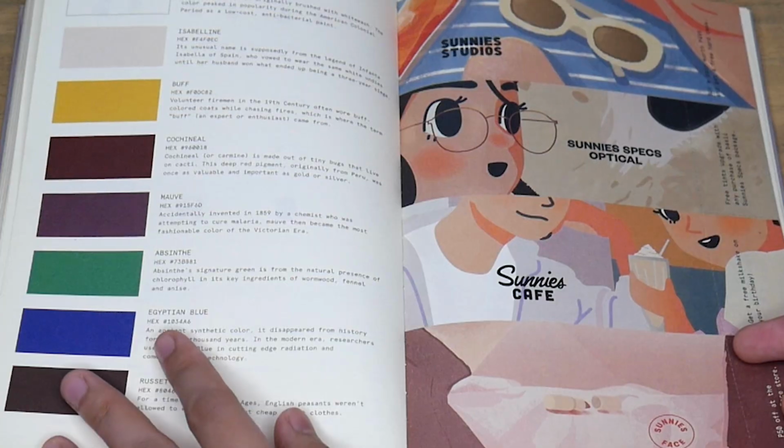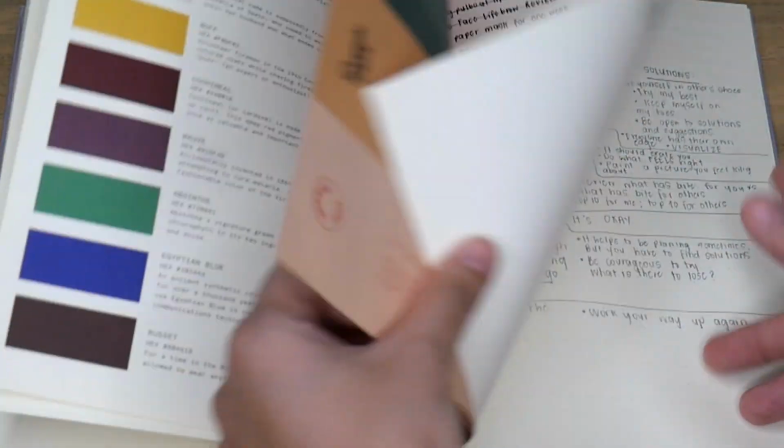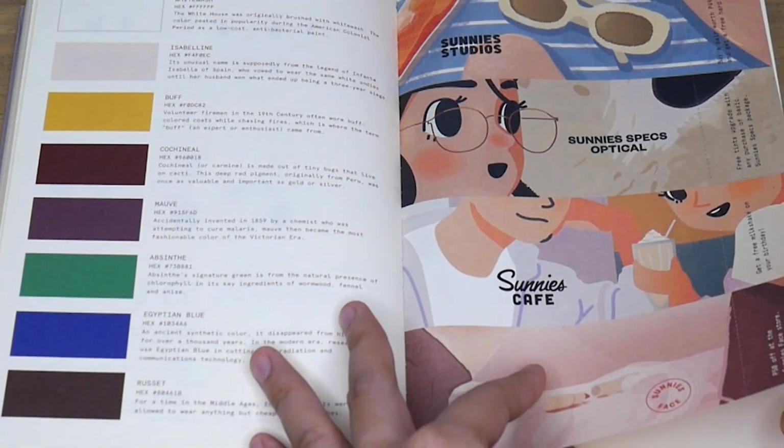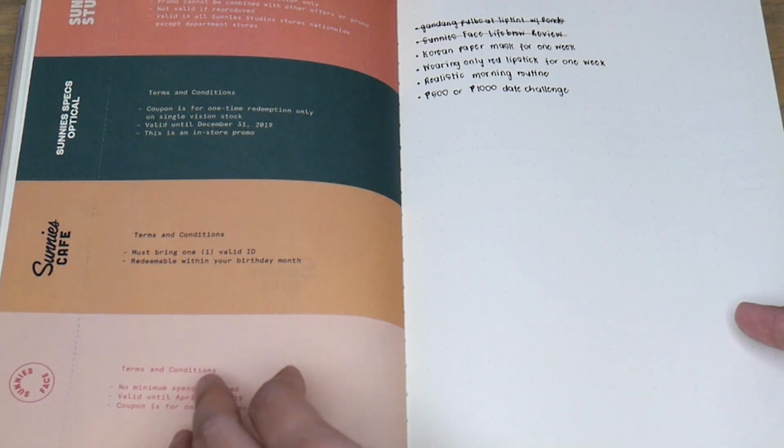You also get some coupons at the back if you are the type to use coupons. For me, I always forget to use them, and I don't think I really had any chance to buy from the Sunnies stores last year, so hindi ko naman siya nagamit.